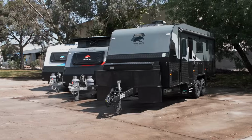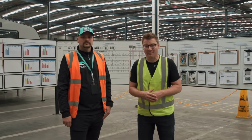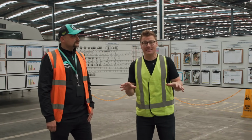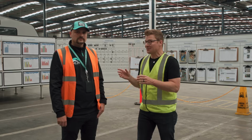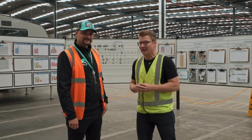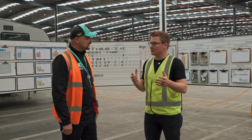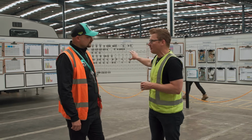Well, here we are inside this massive warehouse that is Snowy River HQ. It's a hive of activity and it's bigger than any race team I've ever been into. And it's this time I get to introduce Oz, who's the quality control and continuous improvement manager here at Snowy River. Hey mate, thanks for having us down here today and showing us around. First of all, what's behind us here? Because this is the start of the whole production line.